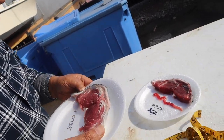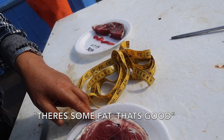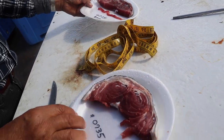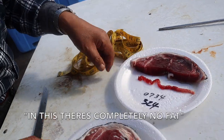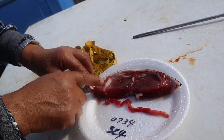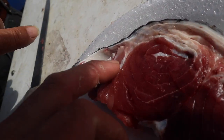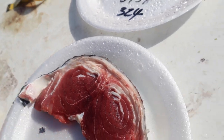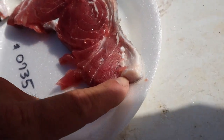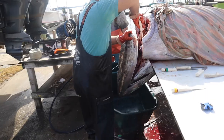What do you think? So some fat is good. Some fat? Yeah. Color looks okay? Color is okay. This is no fat, right? Where do you look to find the fat? Like this right here? This here. That white? Yeah. Okay, right there. So that's how you... Very cool. The vein looking stuff. Very interesting.